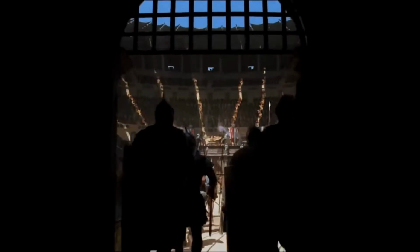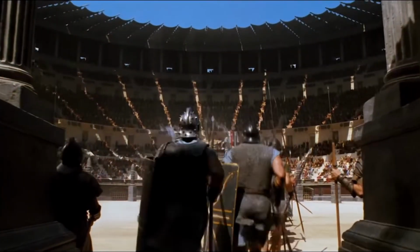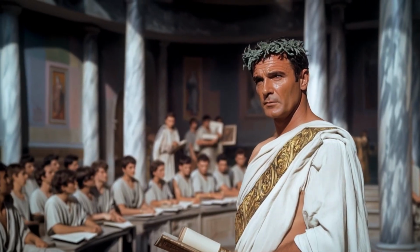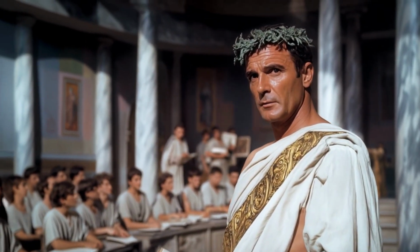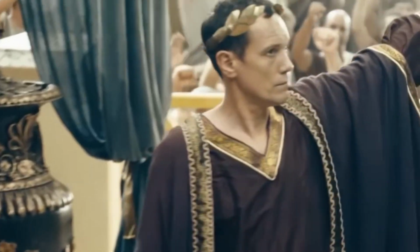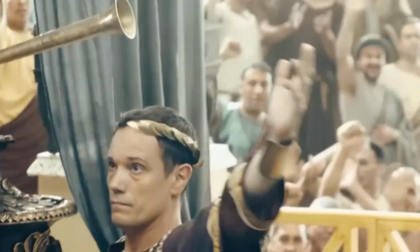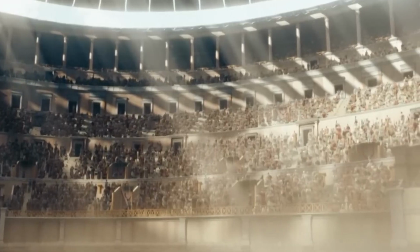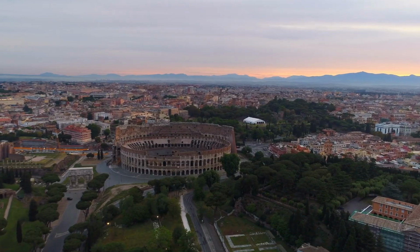And let's not forget the grand highways, bridges, and roads that connected these incredible structures. The Romans were master builders, and their legacy can still be seen today. But here's the fascinating part. They achieved all this without the luxury of electricity or modern machines. So, how did they do it?